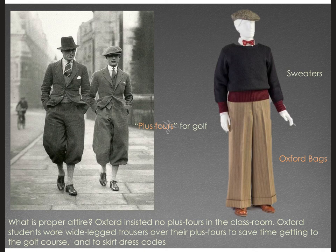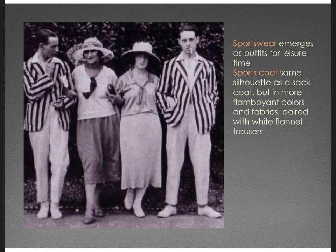Another look for that is with this sweater. You can see as the waistline of the pants is kind of high, that means the sweater is going to be a little bit short. And then here's some sportswear, both men and women. You can see these pants are cut a little bit more narrow, but check out these jackets. So while the suit was all three pieces matching, there's also developing for casual occasions like sport or lounging around the sport coat, where it's got the same silhouette as a sack coat, but it's going to be kind of more flamboyantly colored, and it's going to be a contrasting fabric, often paired with white flannel trousers, as you see here.